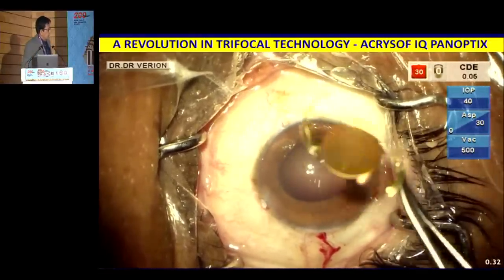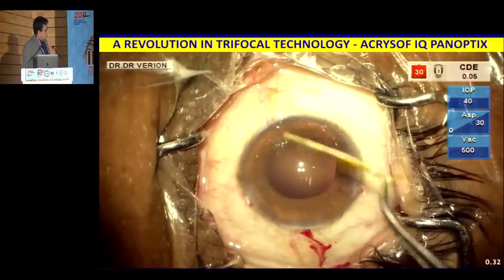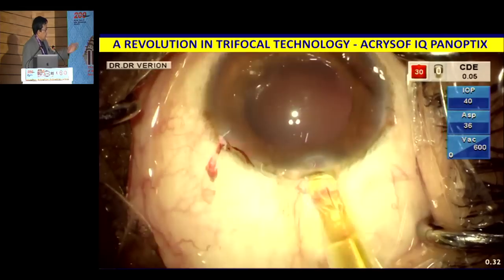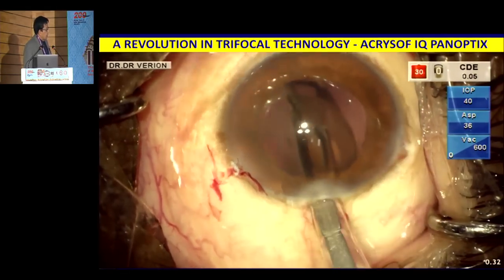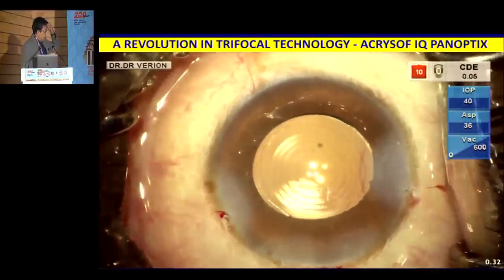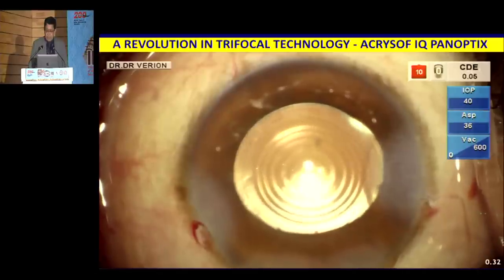You can see over here, that's basically the tried and tested iCrew platform, which has been implanted the world over for about 100 million eyes. Yellow pigment is incorporated, and then you have a square edge all around. It goes comfortably in through a 2.2 millimeter incision, a well-done phacoemulsification, and you can see those 15 rings over there. And the implantation of this lens is no different from the conventional lenses.